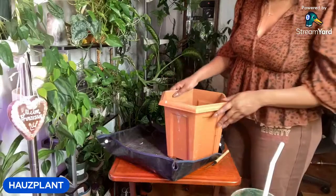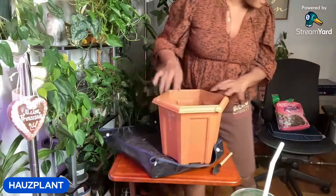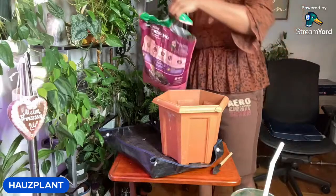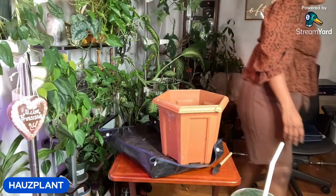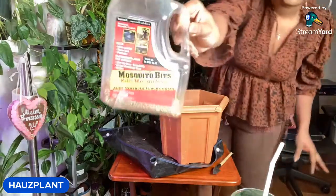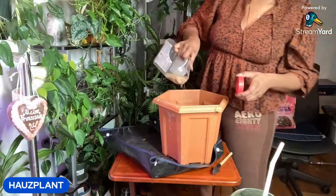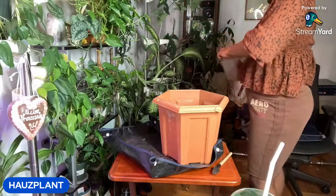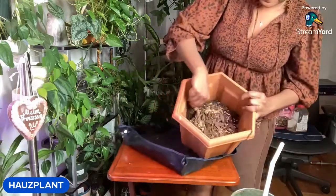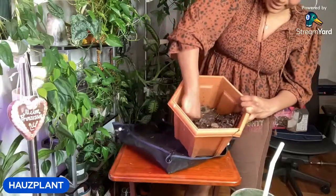Big thing of perlite, but I guess I don't. All right. So to keep this easy and comfortable, I'm going to add a little bit more of this in here, make it a little bit more trippy. And y'all know my secret ingredient, mosquito bits. For me, mosquito bits are slow-release pesticide. You have slow-release fertilizer. Mosquito bits are my slow-release insecticide.